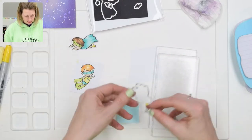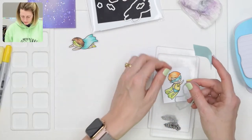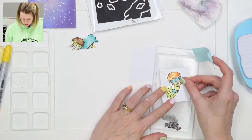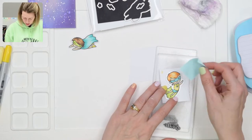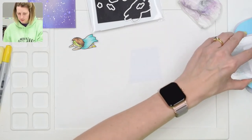Here we have one little dude. And two little dudes. I think I need to darken up some of his shadows on his skin. And the other guy too.